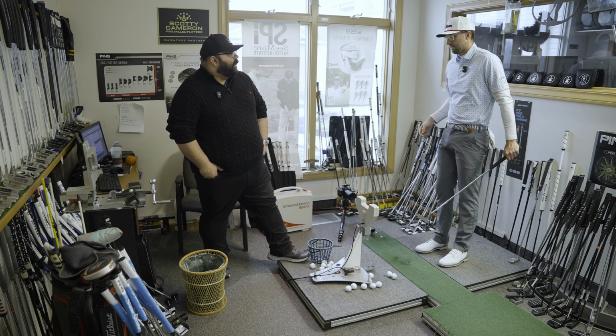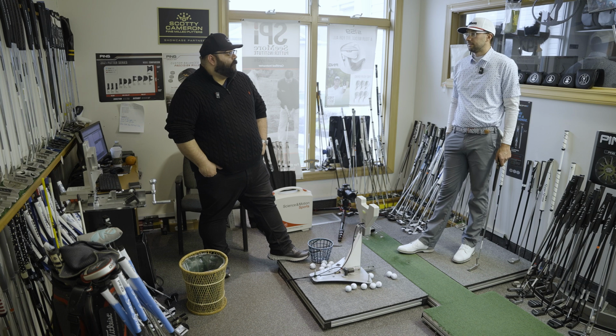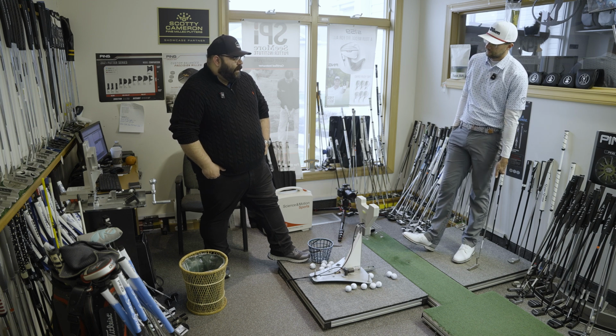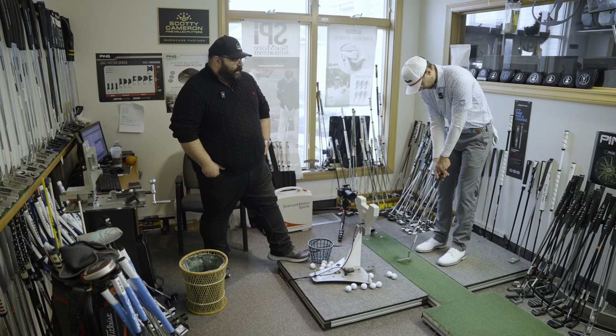I don't think we need, well, the first one we tried was actually a face balanced blade, right? I don't think we need something that's going to be face balanced. I'd like to see a little bit of toe hang, but I don't want to go full bore toe hang, right? So right now, believe it or not, this is one of the few putters out there that actually falls into that category.